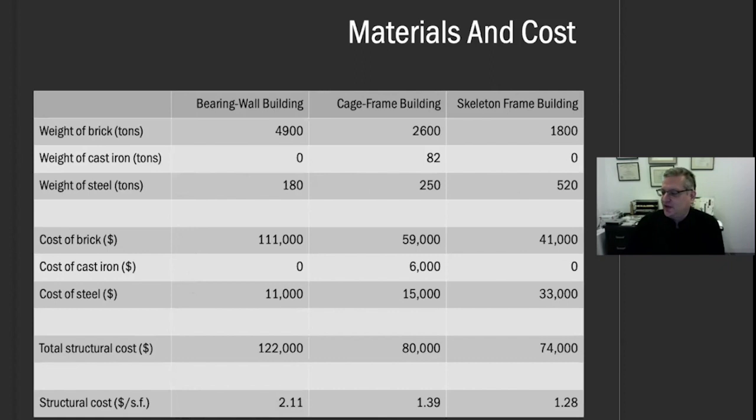I said this is slightly misleading. So this is the weight of the material in tons, but steel is 3 times as dense as brick is. So if you look at this as how much material in volume, cubic feet of material, instead of going down by whatever that is, 70%, it's going to go down by more like 90%, the volume of material. You're replacing a huge volume of brick with a relatively small volume of steel.